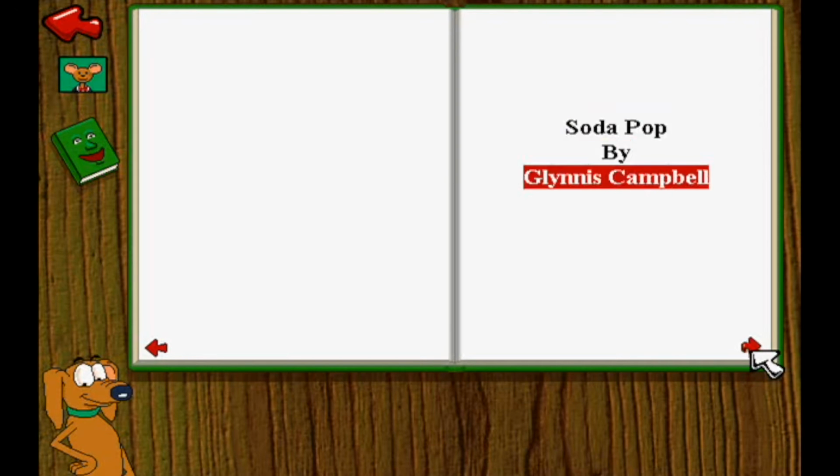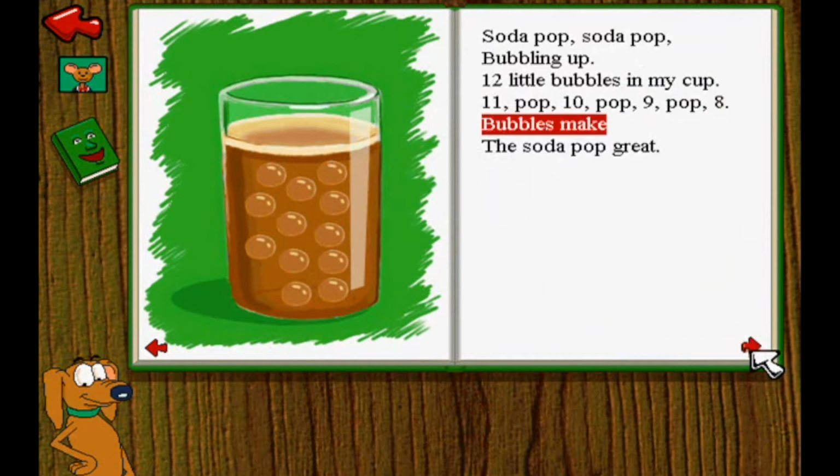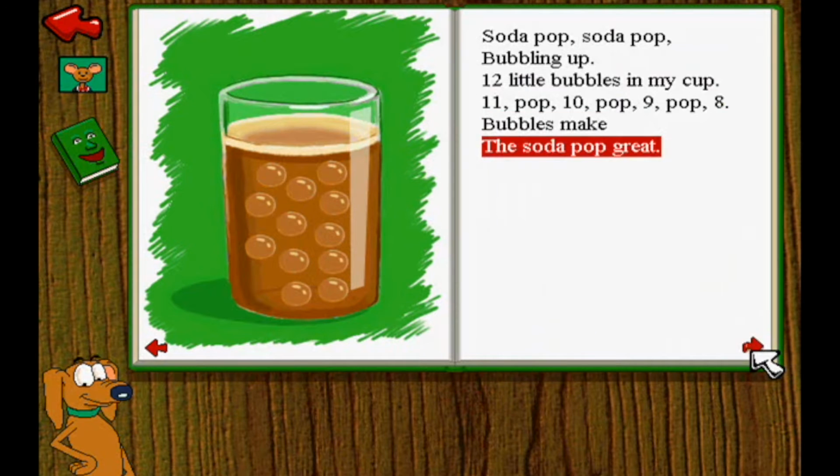Soda Pop by Glynis Campbell. Soda Pop, bubbling up. 12 little bubbles in my cup. 11 pop, 10 pop, 9 pop, 8. Bubbles make the soda pop great.